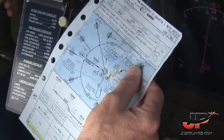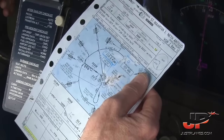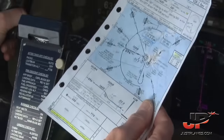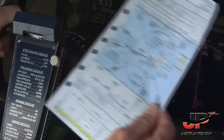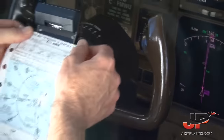Transition level, 6,500 feet for us on the descent. And the highest MSA is off to the southwest, 4,100 feet down in that quadrant. Got high terrain off the end of the runway as well, too. So the charted visibility for this approach is 3,500 meters. I'll call 100 above and minimum.